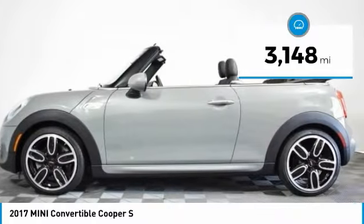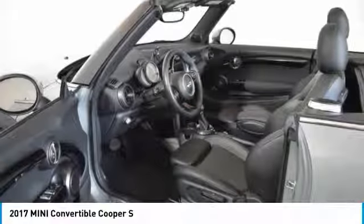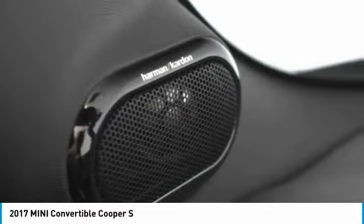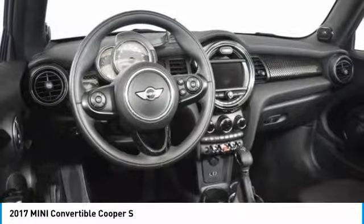This vehicle has less than 4,000 miles. Here are some of this vehicle's great options: traction control, dual airbags, leather-wrapped steering wheel, power steering, four-wheel disc brakes, AM/FM stereo radio, center armrest, fog lights, electronic stability control.